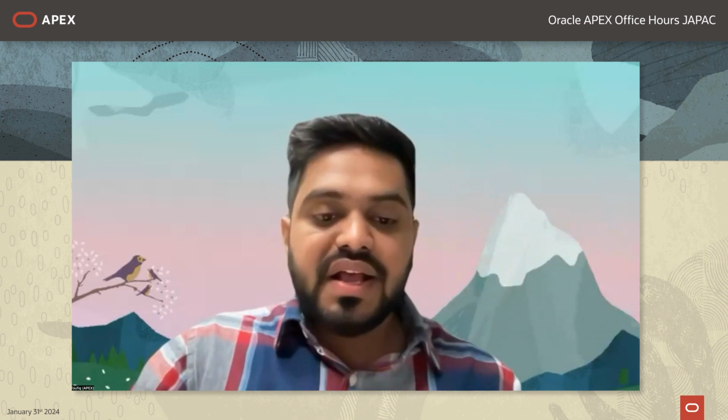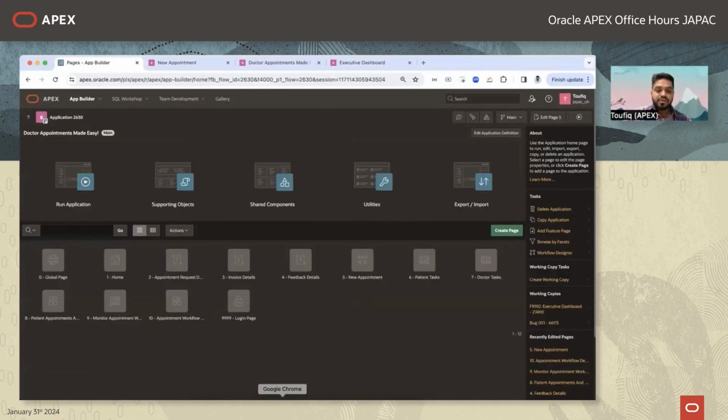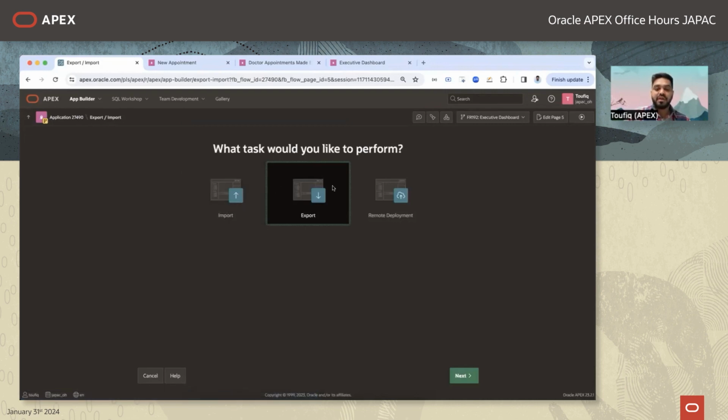A working copy has its own export mechanism. Let me share my screen so that I can show this one particular thing. Application working copy has its own export mechanism, just like how you export any app. If you look at the application working copy, it is nothing but a different app with a different application number. Just like how you export an app given an application ID, you can export this particular app as well using SQLcl or other automation tools that you get in the market. And from here also, you can export the app individually without depending on the main application.